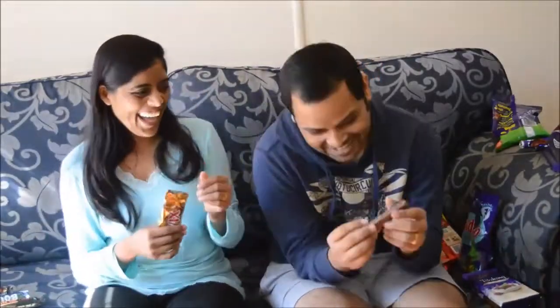She's saying that it's looking like pennies. But it's chocolate. Some Australian chocolates. As you can see, I have got so many chocolates over here. Let's start with this. This is from Cadbury. It's a Dairy Milk chocolate or roast almond.